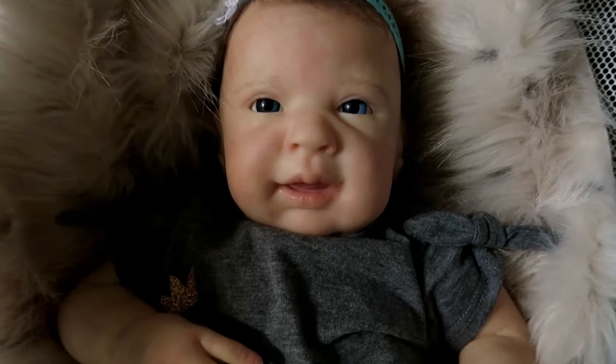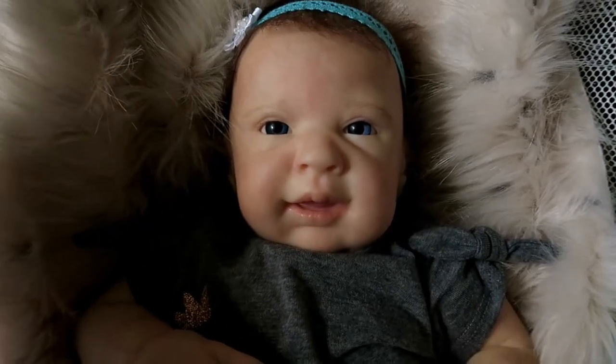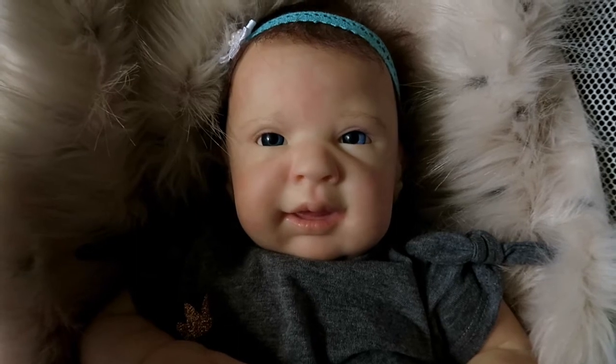Oh, I just love these little chubby cheeks. They're so cute. So I'm going to stop gushing over her now and actually go do some work and get her prepared to go home.